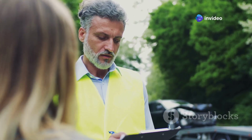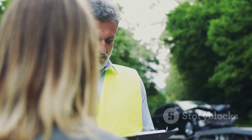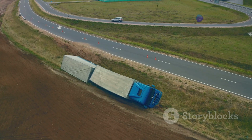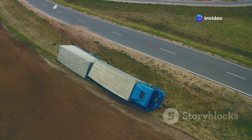Now just imagine the conversation with your insurance company after a little Reliant rolling incident. Yes, I tipped it over, again. The Robin's reputation for mishaps became legendary, and insurance agents across the country probably learned to expect the occasional sheepish phone call from a Robin owner.